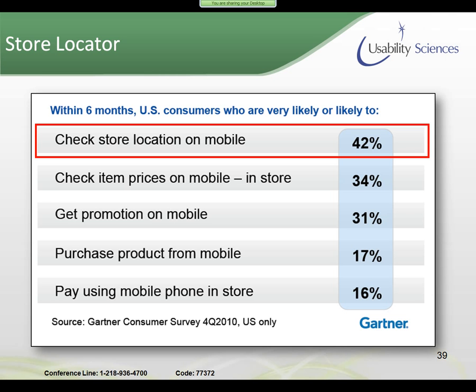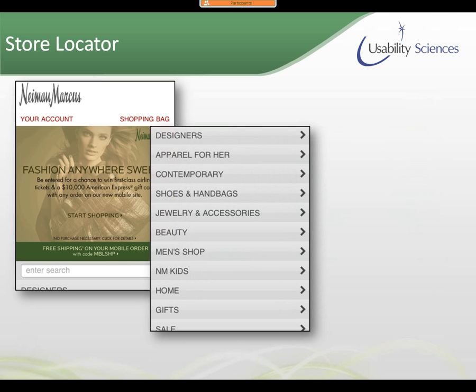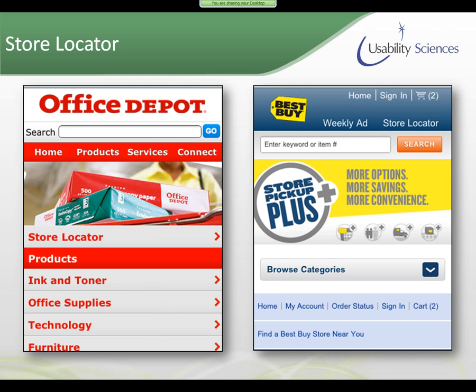Maybe they're out visiting relatives and they need to go get something, and they want to find out where the nearest Target is. So here's an example of Neiman Marcus, and if you go to their mobile site, you have to scroll down pretty far before you find the Store Locator option. Again, this is one of the most popular features on mobile sites and mobile apps, so the fact that they've buried it so far down the page is not likely the best strategy. And these other examples with Office Depot, they've positioned it at the very top of their navigational options, and with Best Buy, it's at the very top of the screen in a very common location in the upper right-hand corner.